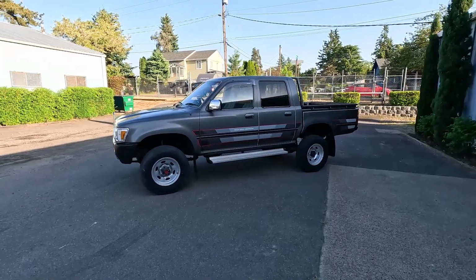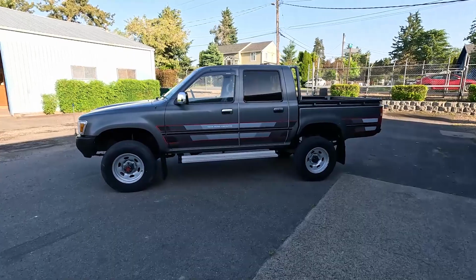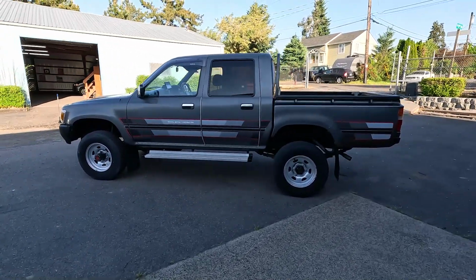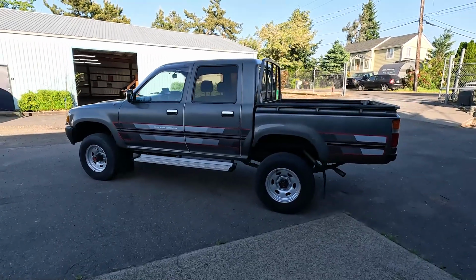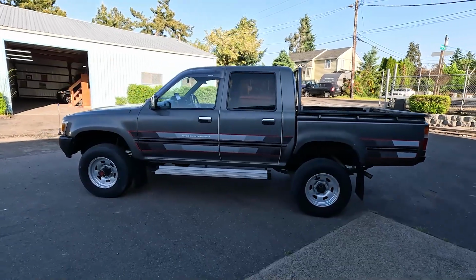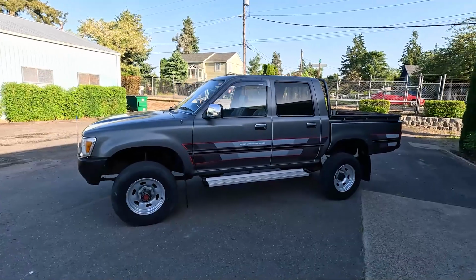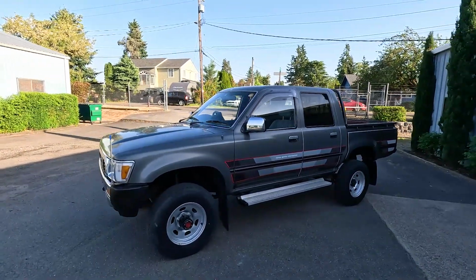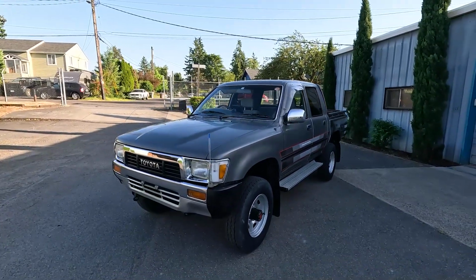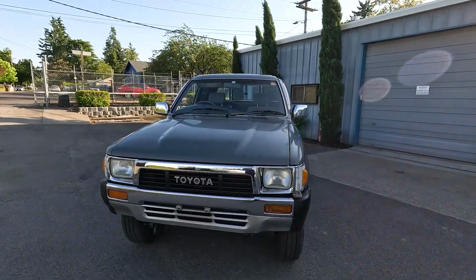As per usual, we're featuring another interesting, unique, and just plain cool vehicle. A lot of you guys might be familiar with this because this is a vehicle that's seen all around the world. Came in many flavors, it's been around for many decades. This one is a particularly special version of the Toyota Hilux.